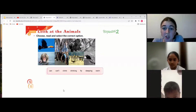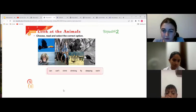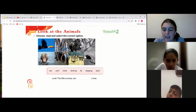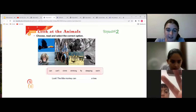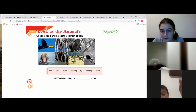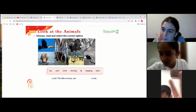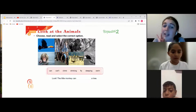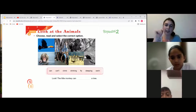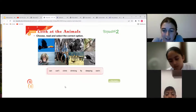Alejandro? You want to choose a picture? We've got the gorilla left, or another monkey, or the toucan. Monkey. Okay. Look, the little monkey can blank a tree. I'm sorry, I don't know. That's okay. Juliana, you want to help? A tree. Could you repeat, please? Tree. Perfect. Yes, climb. Look, the little monkey can climb. That's like climb up something. In this example, climb a tree. The little monkey can climb a tree.